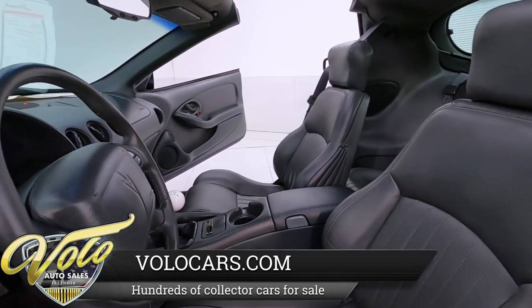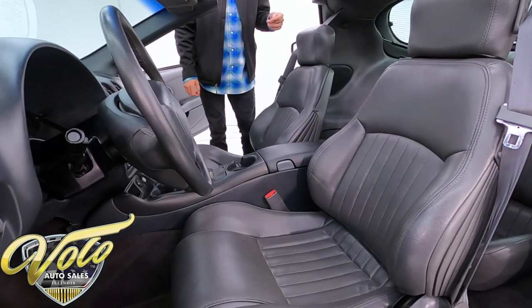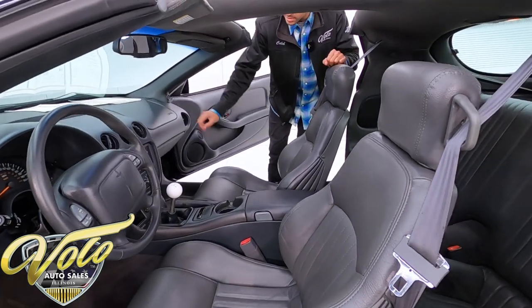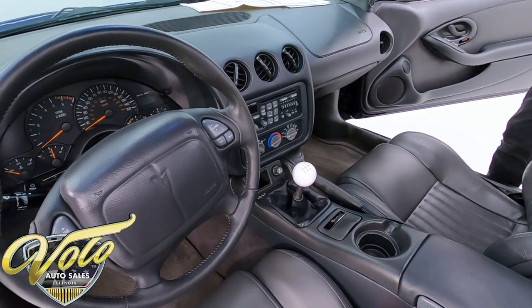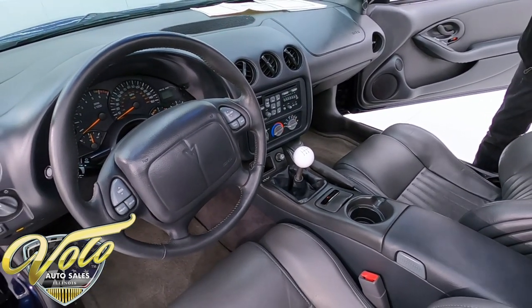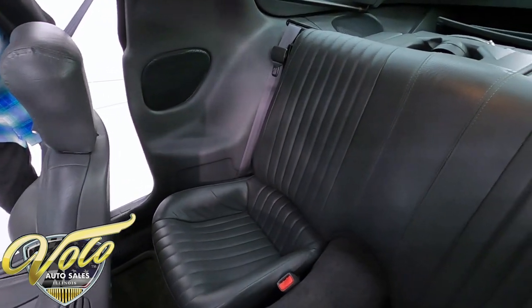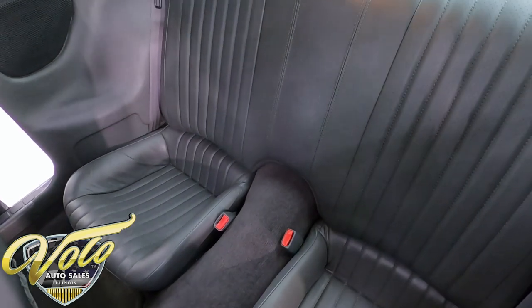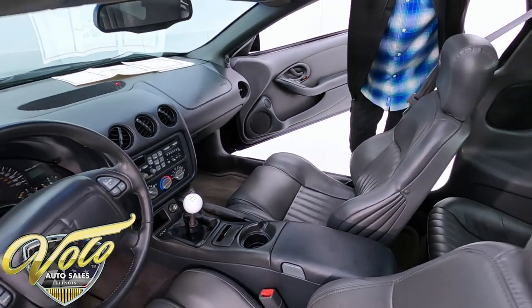It has the power bucket seats, both passenger and driver. The leather is in excellent condition. The dash is very nice. It's not cracked. The center console, everything is very, very clean, guys. Even the rear bucket seats, very, very clean. The carpeting, it still smells new in here. Still looks like new. Just has that natural new shimmer to it.